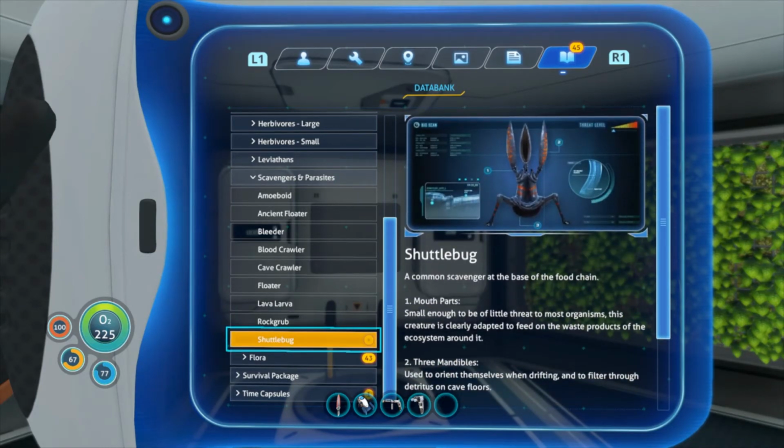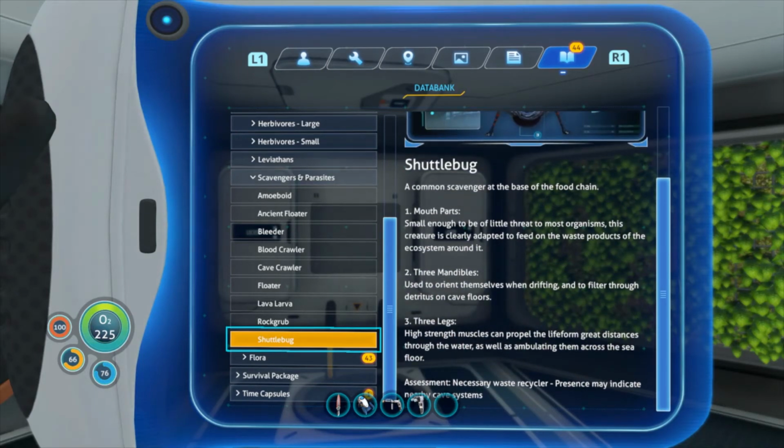The shutterbug, which I had the hardest time trying to find because of how rare they were. I was not able to find these things, or they're not the most common thing apparently, when I was trying to find these suckers. A common scavenger at the base of the food chain. That is sad. Small mouth parts, small enough to be little threat to most organisms. This creature is clearly adapted to feed on waste products of the ecosystem around it.